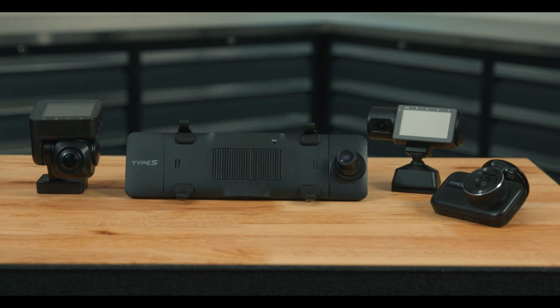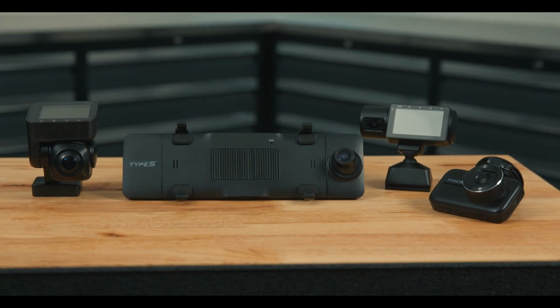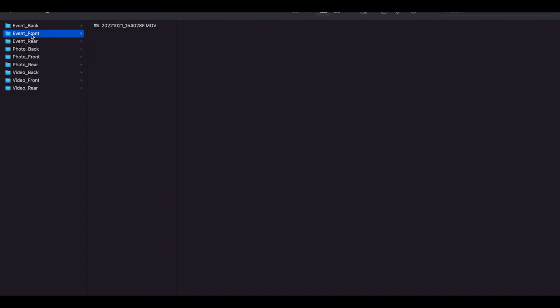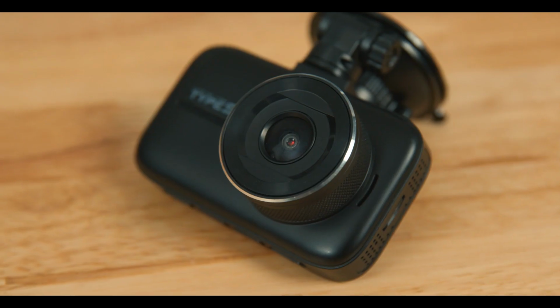The G sensor is the pivotal part of our dashcams, as this is what detects a vehicle crash. When the G sensor senses a crash, it automatically moves the accident footage into a different folder on your SD card. This prevents your important footage from being overwritten.